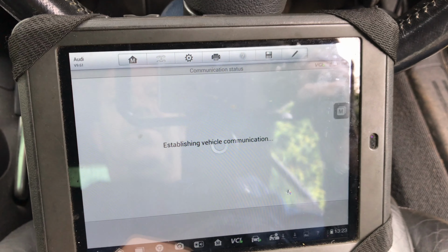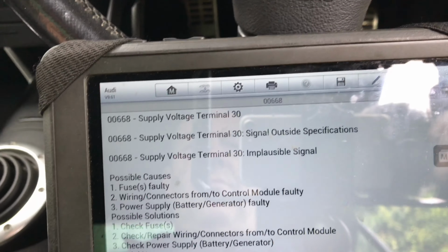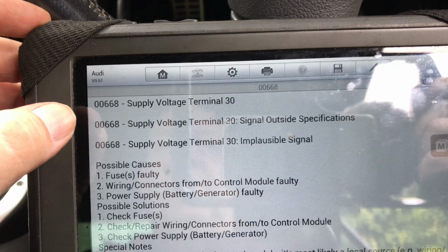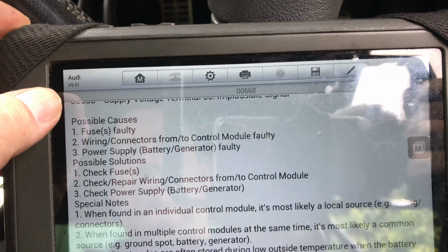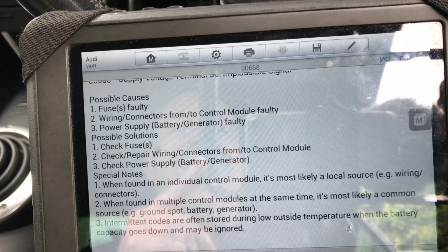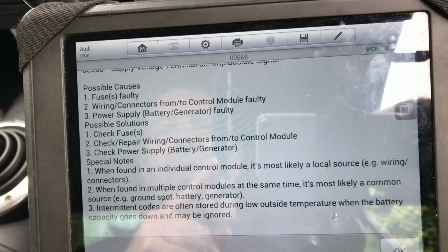Alright, trouble codes. So it's communicating now. Passive sporadic, vehicle voltage, terminal 30 voltage supply too low. So let's go into this here. Terminal 30 outside, fuses faulty, wiring or connectors to control module faulty, power supply battery faulty. Check fuses, check repair wiring, check power supply. When found in an individual module, it's most likely to be a local source, wiring or a connector. When found in multiple control modules, it's most likely that. That's good information, that actually.